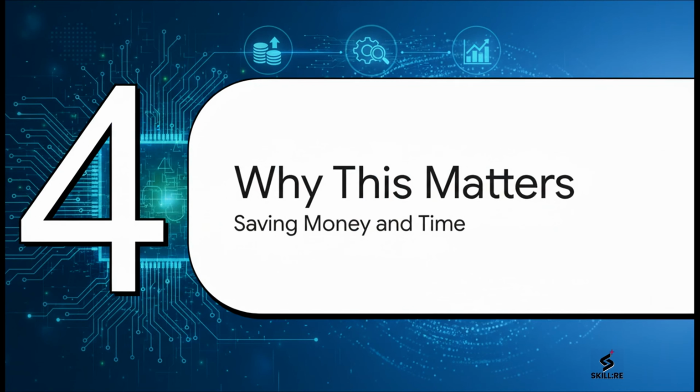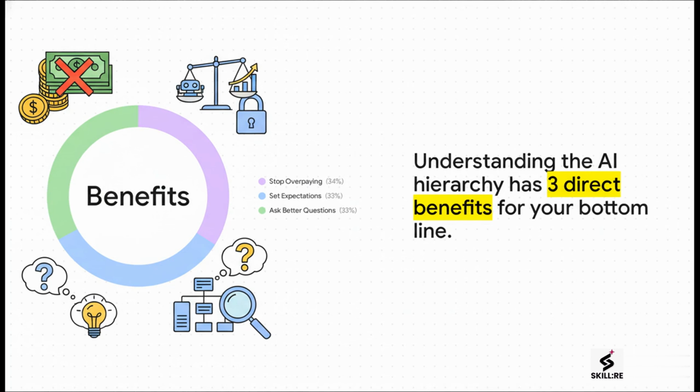Okay, so we've got the definitions down. But so what? Why does this actually matter for your business? Well, this is where the rubber meets the road. This knowledge directly impacts your budget, your strategy, and your results. Let's dig in. It really boils down to three huge benefits.